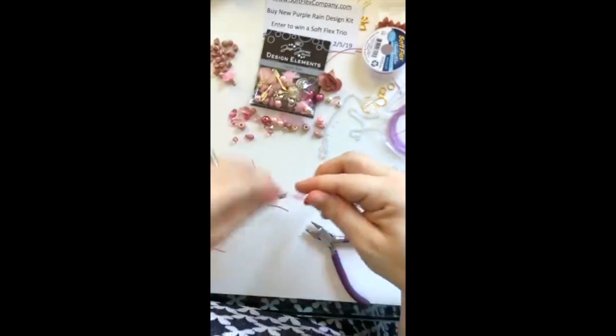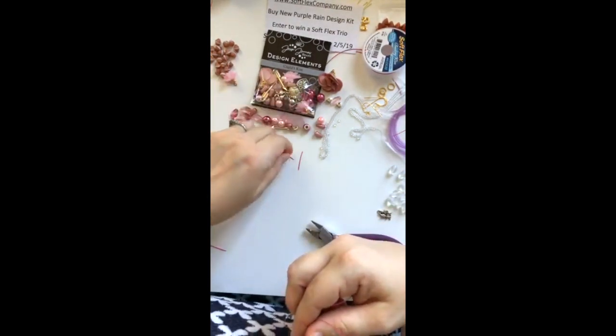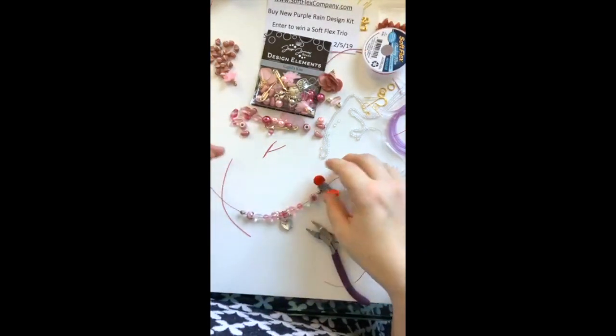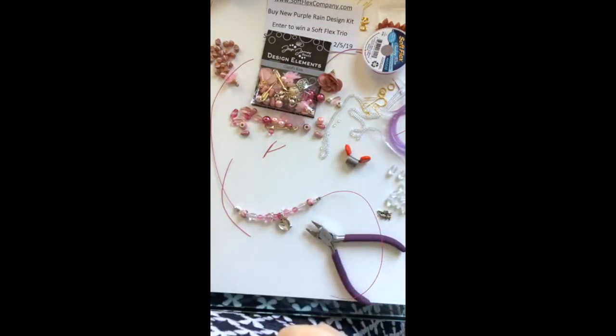Save your bits. Good idea. Yeah, you can always save these little tiny guys. Just put them in a baggie, set them aside, and then they'll be ready to go when you need to use them to crimp on both sides.